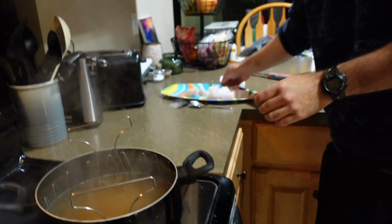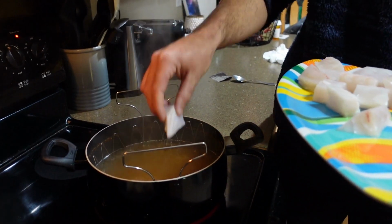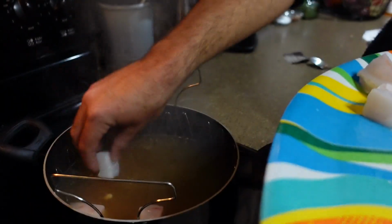We got round two right here on the plate. It's not as much as that, but we're gonna get this thrown in there. Let's get the heat turned back up. Get these bad boys going. Have a big old pile of imitation lobster meat.